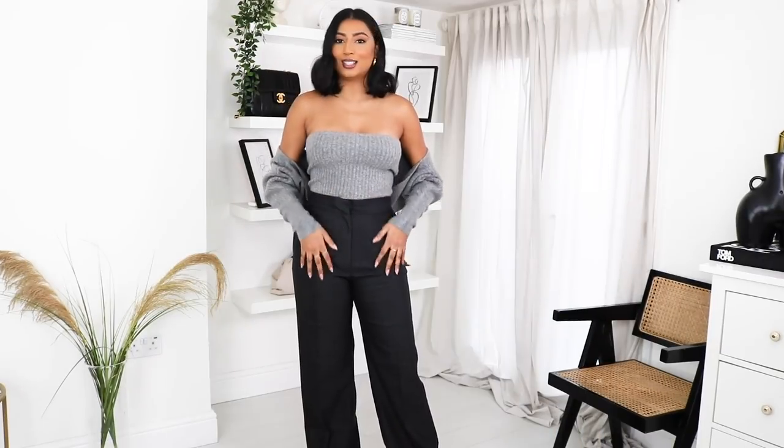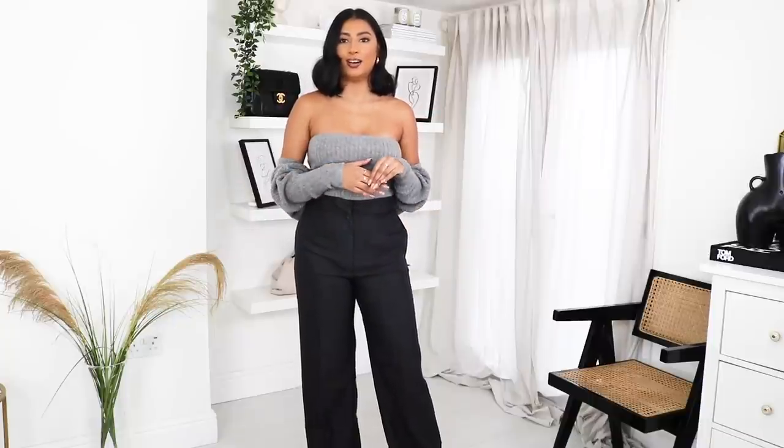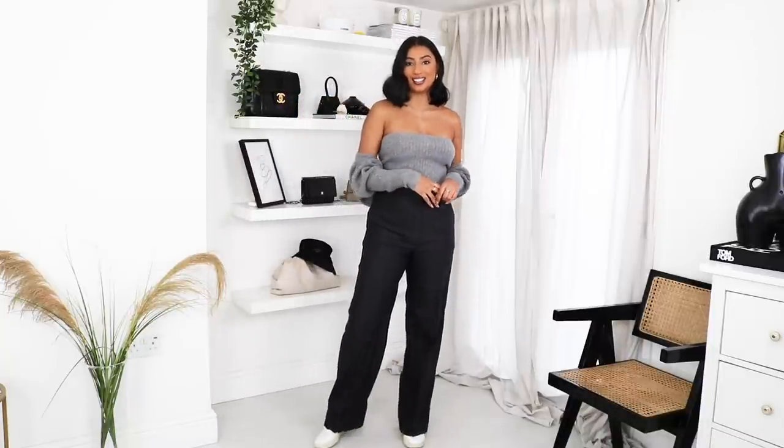But yeah, I think I paired these two together because obviously they're in the grey colour tone palette, so I thought they would work really well. And I actually really like this look.